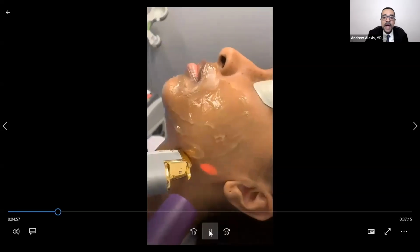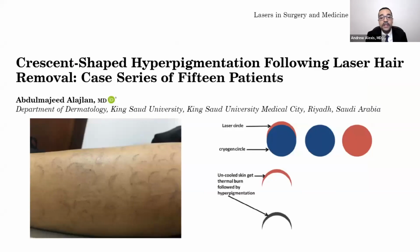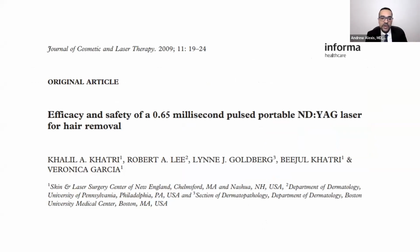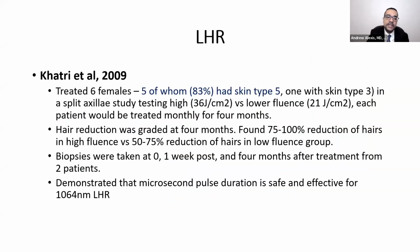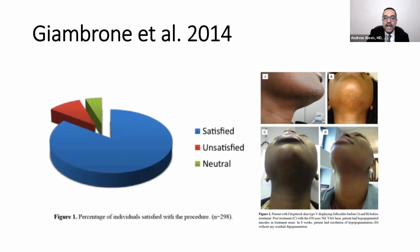But with the long pulse, again, devices like this require contact cooling, as in this example, or cryogen spray cooling, as in this example, which has resulted in a complication that is not frequent but can occur: this crescent-shaped hyperpigmentation if the cryogen spray is not optimized. So moving from those traditional approaches, we now have the microsecond pulsed, or 0.65 millisecond pulsed, Nd:YAG laser, which has been studied for hair removal. There are a couple of published studies, shown here, showing its safety and efficacy in patients with higher Fitzpatrick skin types, with very satisfactory long-term hair reduction after a series of treatments, and overall high satisfaction.